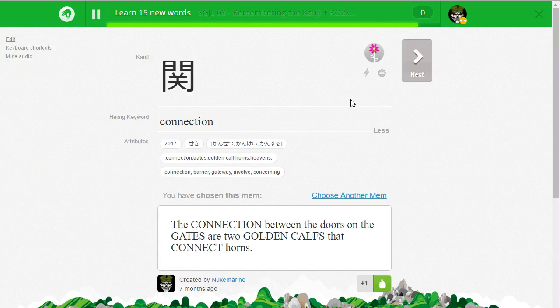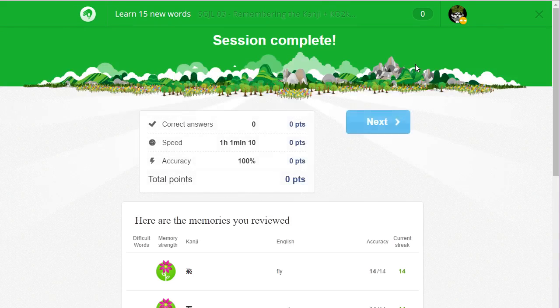Okay, this is almost over, right? Yeah, this is the last one. So this is the last kanji. Kanji number 555. Congratulations. We are done. So that was just 1 minute, 10 seconds over the hour. I was talking a lot at the beginning, so sorry about that. I was jibber jabbering too much. All right, 1 hour. We are done.